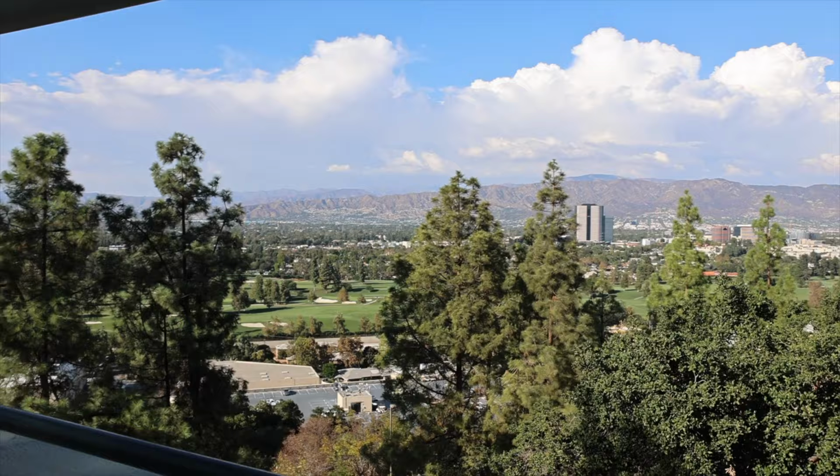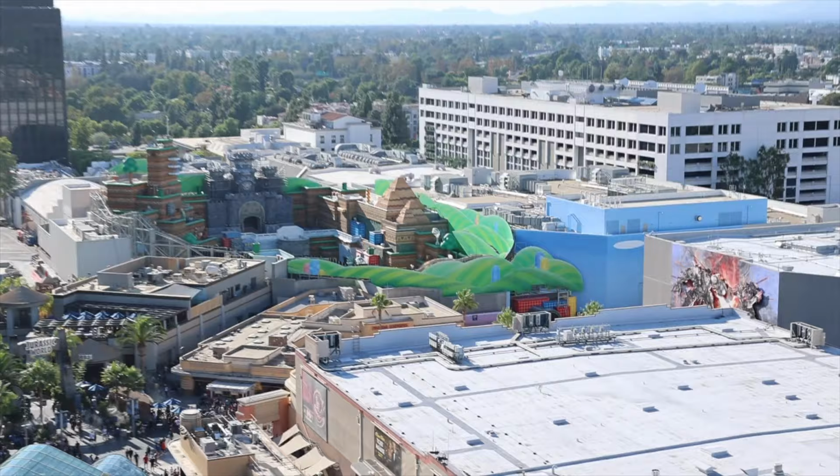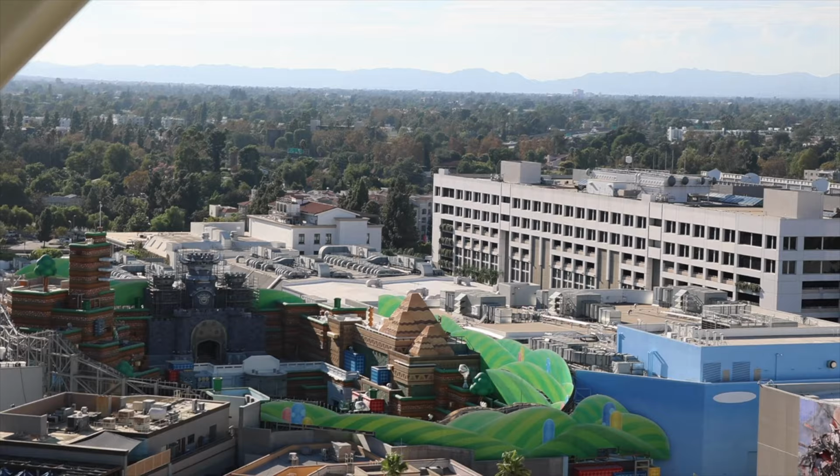One of my favorite rides ever. It's just like a fun, wholesome family ride. We're going down to the lower lot. You do get a wonderful view of California. Like, this is so cool. Look at that. Look at Nintendo World. I will be here for the grand opening for Nintendo World.